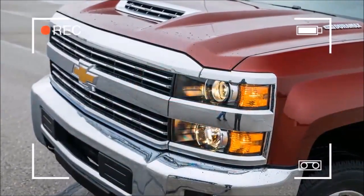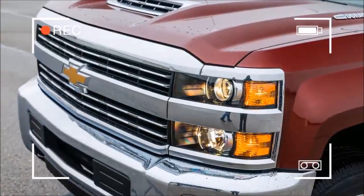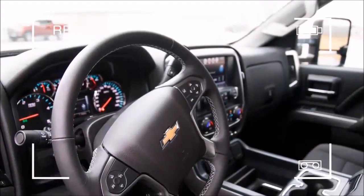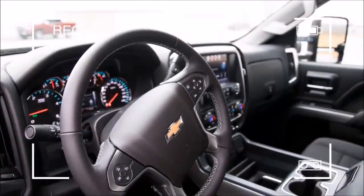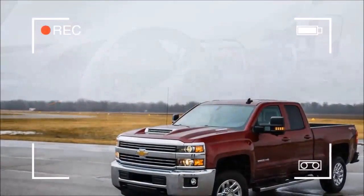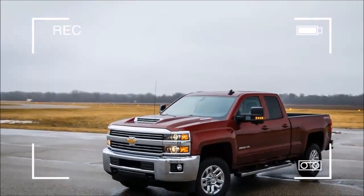What was new for 2017? The Duramax diesel was thoroughly revised in 2017. It became more refined and more powerful, with a 19% increase in torque. The drivetrain received more robust components, and the Allison 6-speed automatic transmission was given a higher torque capacity.